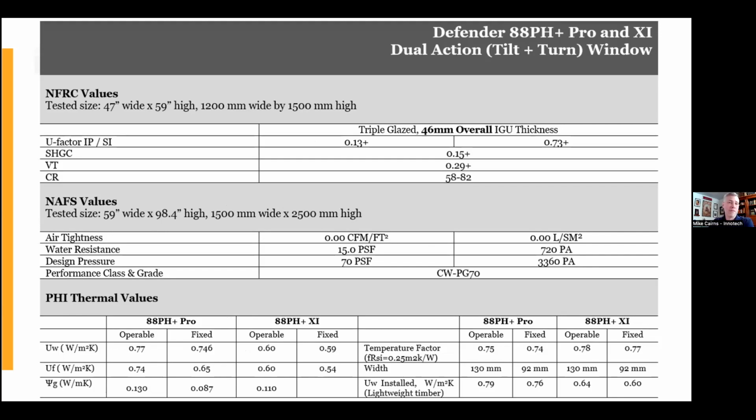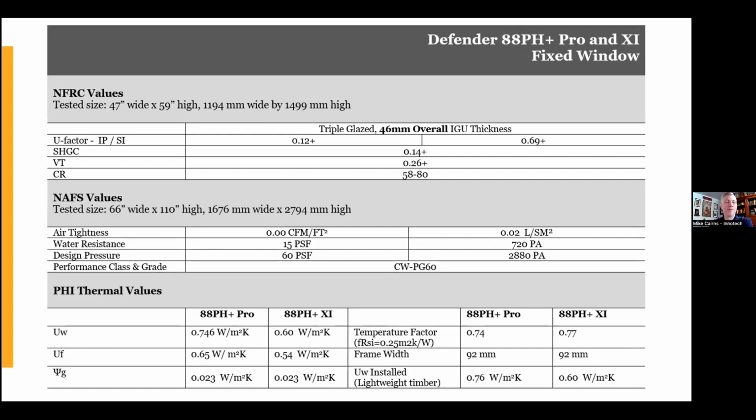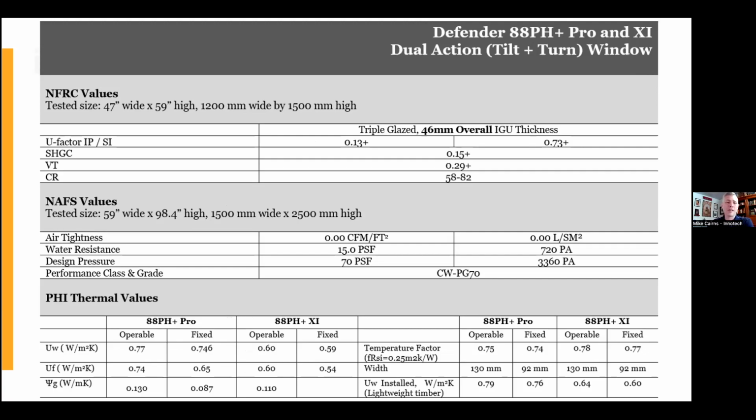This is the performance sheet for the 88 operable windows. So very, very similar. One interesting thing to note, if you take a look at the air tightness on here, if I go back to the previous slide for the fixed window, the air tightness actually improves for the operable window. So part of this has to do with the continuous hardware that runs around the sash and pulling it tight and maintaining consistent contact against the seals.